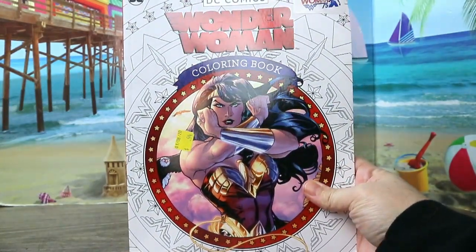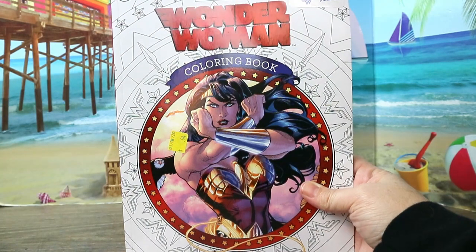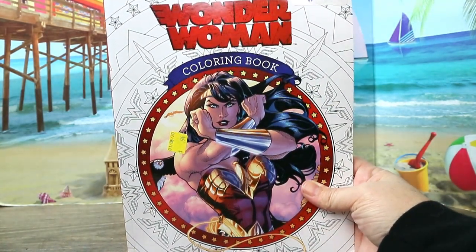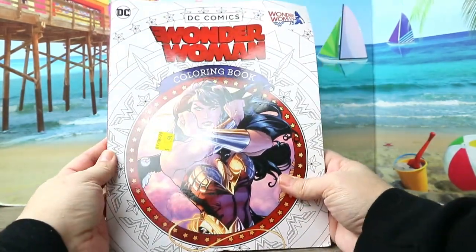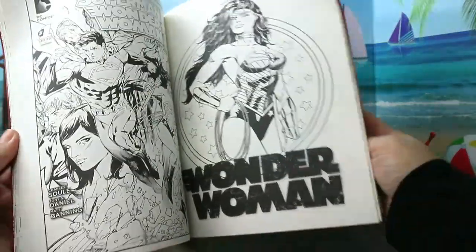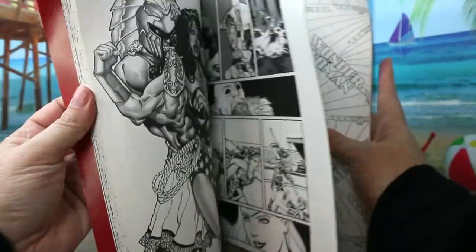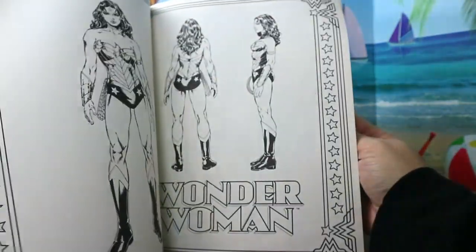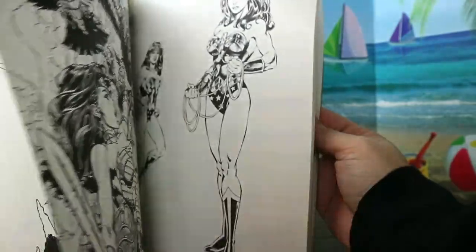So here, in the theme of Wonder Woman, we have this comic book. It says Wonder Woman 75. Isn't that the new movie coming out? And it was 94 cents at my Goodwill. And oh, somebody did color a page in there, unfortunately. But I just had to have this because it was awesome. I love Wonder Woman. She's awesome. Oh, there's a lot of coloring in there. So it's a nice adult coloring book for 94 cents.